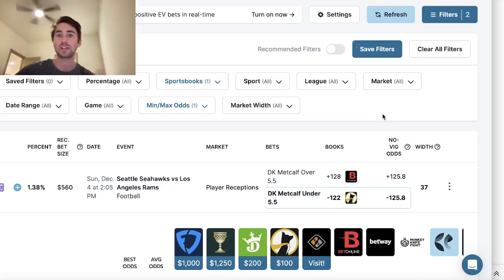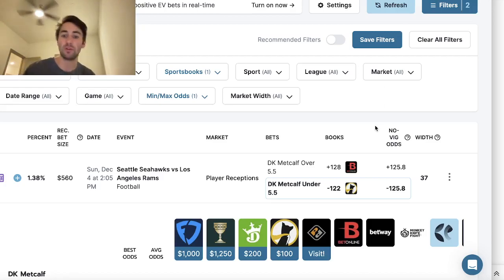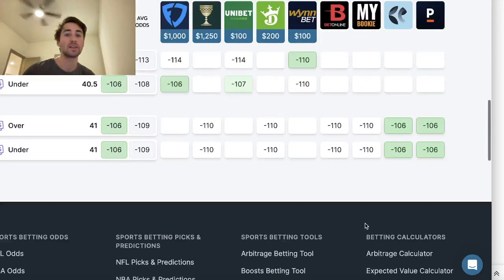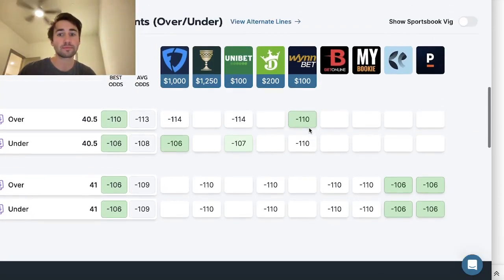Sharp bettors are using software to try to find great bets. If you're just scanning around manually, first of all, it takes a ton of time. Second of all, the market's moving. It's like trying to be a day trader without a Bloomberg terminal. It's just not going to happen. You need software so you can stay up to date with where the market is. And again, on OddsJam, it's free to browse odds. Even just browsing odds following the market is critical, right?